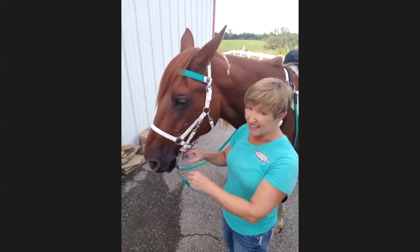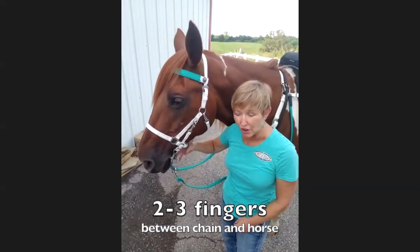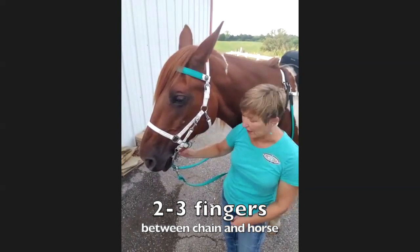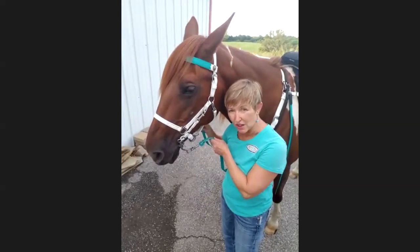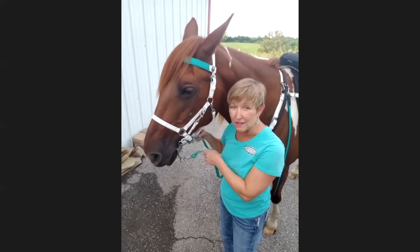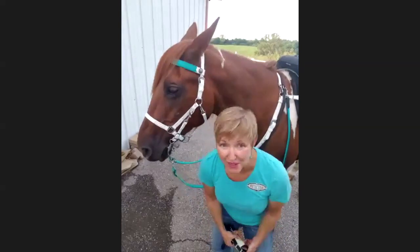And she doesn't need much, but I like to have 2 to 3 fingers for her underneath her chin. Okay. And then if you can see when I pull back on the reins, it is engaging underneath her chin. And that's really all that this horse certainly needs. Okay. Now, some little hacks, if you will, that I will show you.